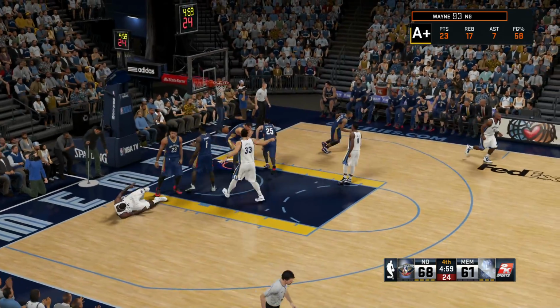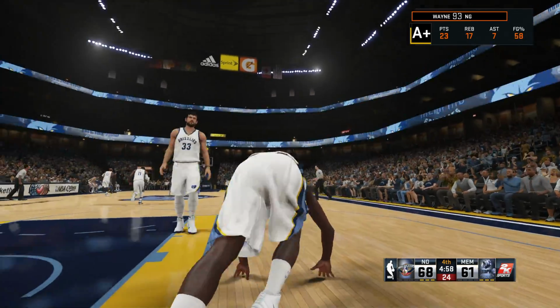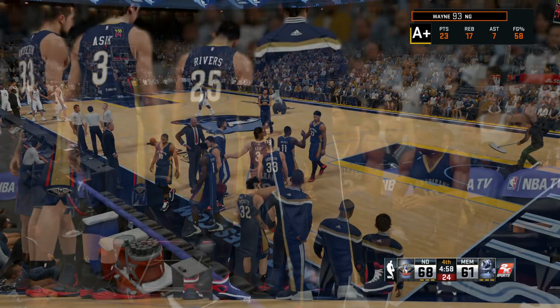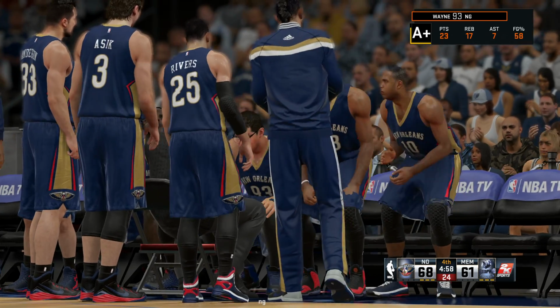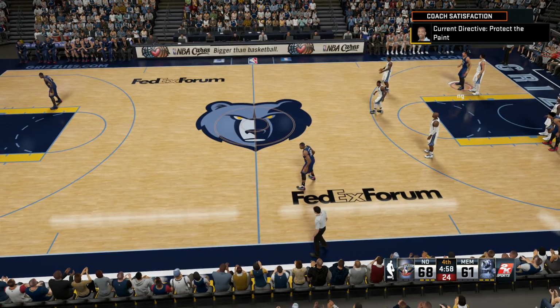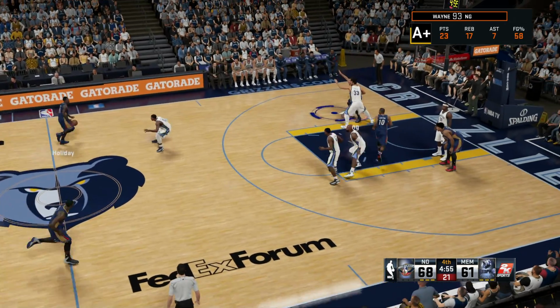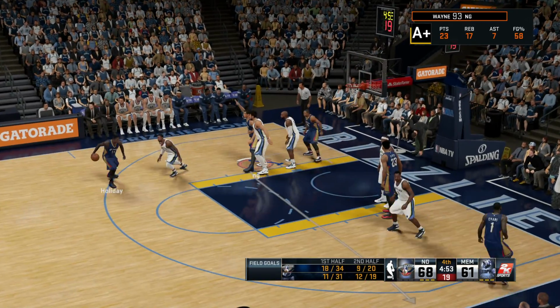That's it, and the Pelican lead is cut down to 7 on the bucket from Randolph. Well, they found the touch here in the second half from the field. And everything else we talk about, folks, rebounding, defense, all of that, this game is still about making shots. You got to put the ball in the basket. That's the bottom line. And they found a way to do it here in the second half.